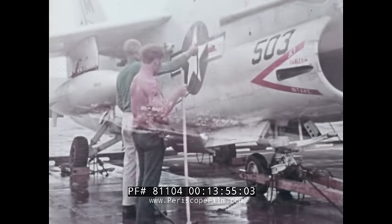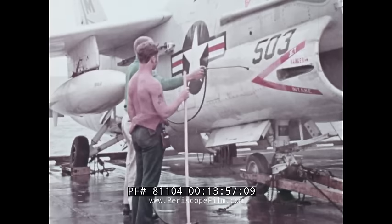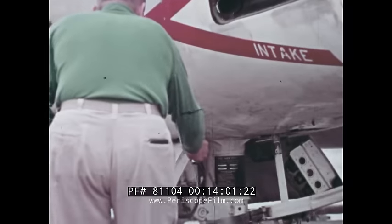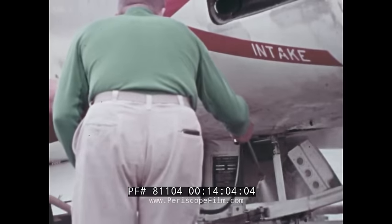While aircraft carry out their missions, the maintenance crews back at Oriskany perform routine maintenance and inspections at definite intervals. This assures quality workmanship.